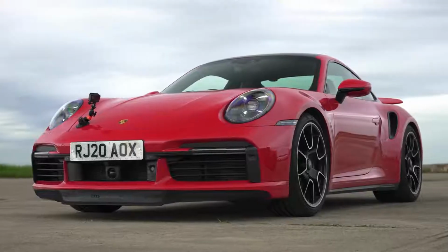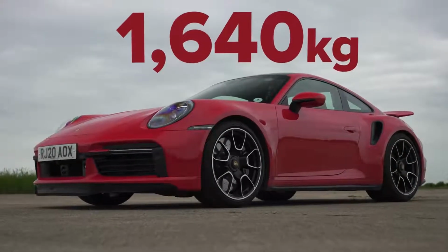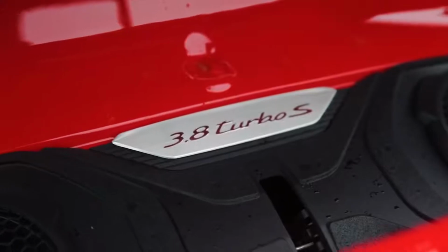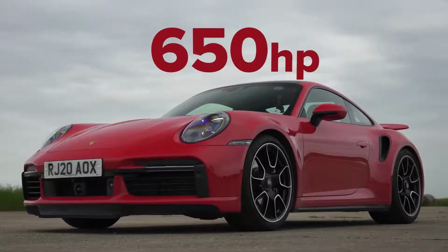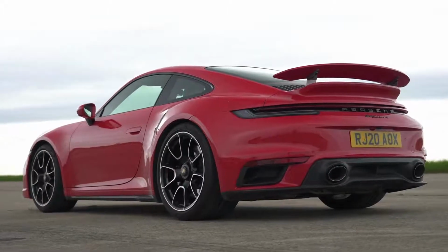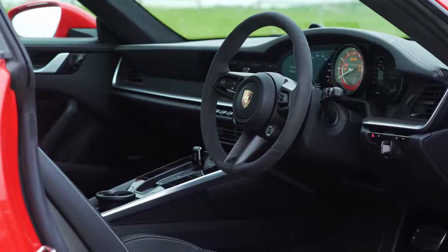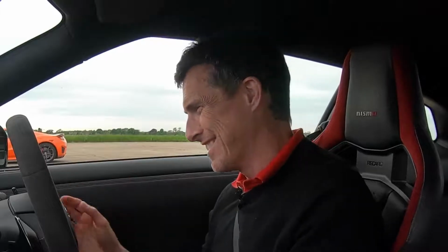Finally, we come to the Porsche, which despite being called a porker, is the lightest of these three cars. That comes in at 1,640 kilos. It's also got the most power. It's 3.8 litre twin turbo flat six, pumps out 650 horsepower and 800 newton metres of torque. Like these other cars, it's got all-wheel drive, launch control. Though that gearbox in that car, it's a dual clutch yet again, but with 8 speeds. Yeah, keeping it interesting. Bit of variation.